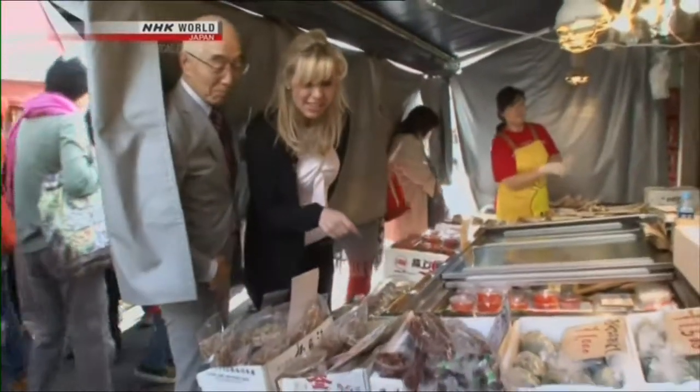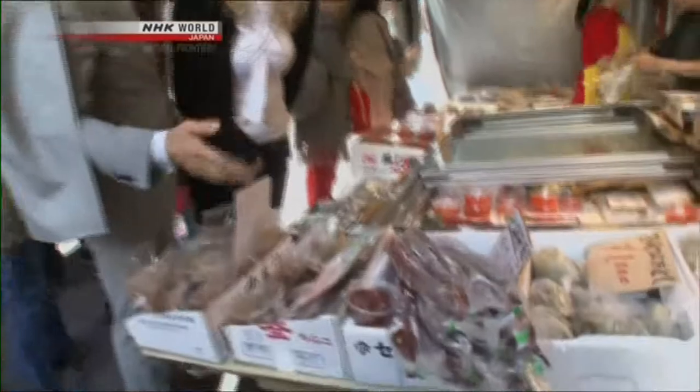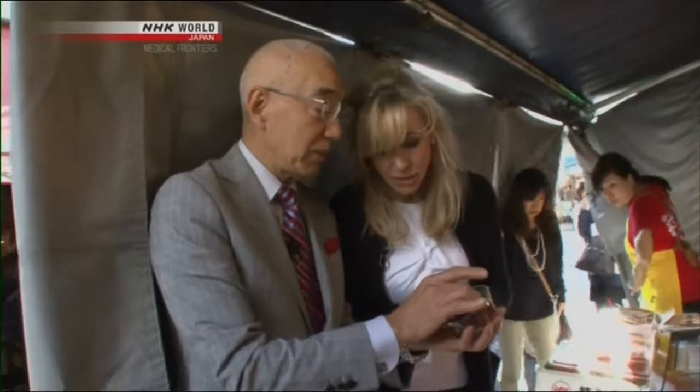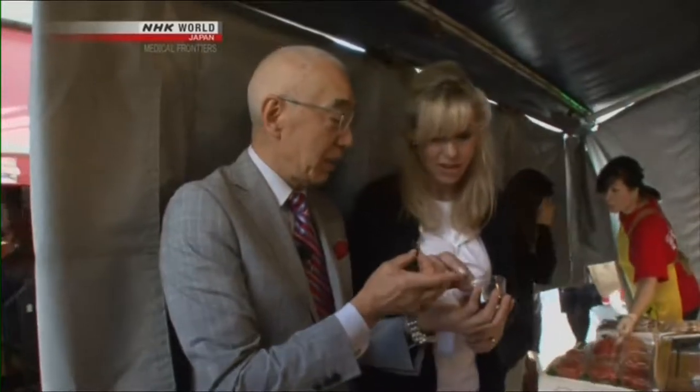What actually is this? This is salmon that's been sliced and dried. In Japanese, it's called salmon toba. It keeps because it's dried. And it's nice and red, too. Please, sample some.